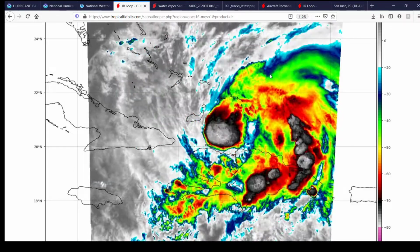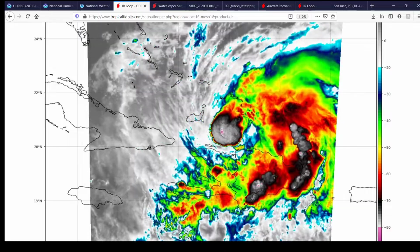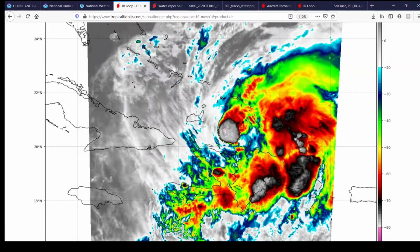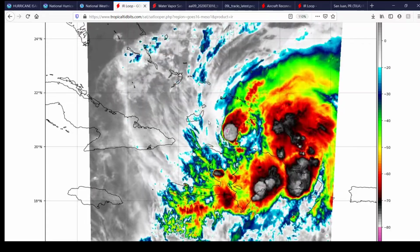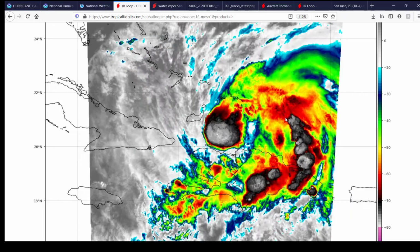And this is imagery off of GOES-16 mesoscale sector. So you're getting one image every minute here off of GOES-16. That's why I see the image in a square format, because the satellite is focusing on this one sector of the world and providing that 1 minute imagery for meteorologists and everybody that's watching the storm closely, like I am.